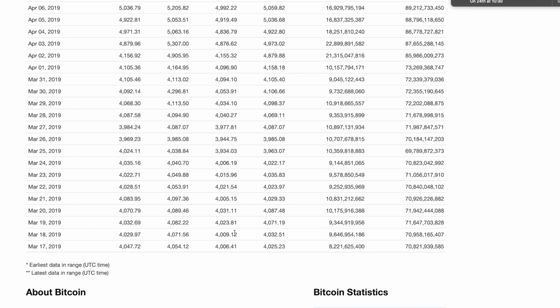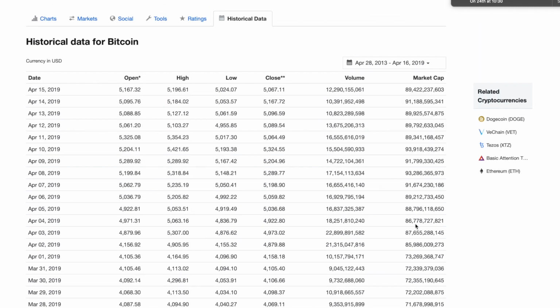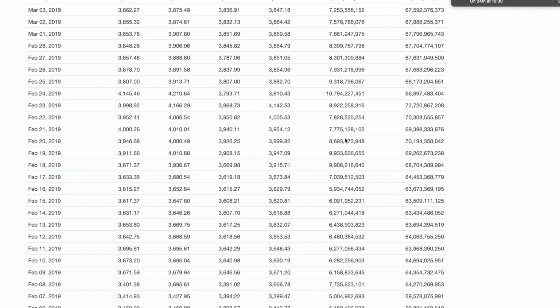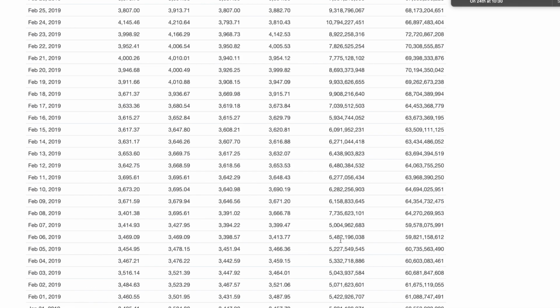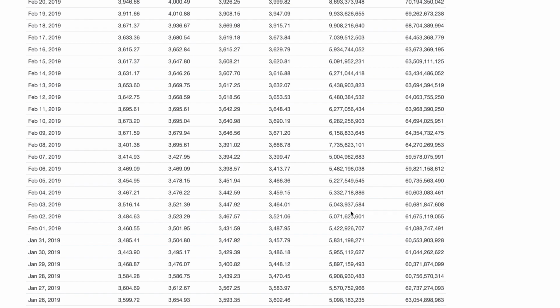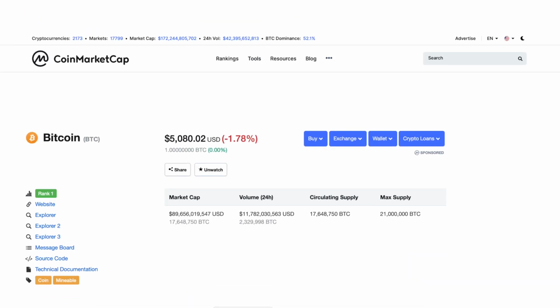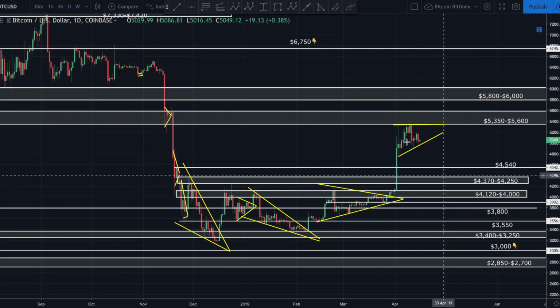We are still much higher than we were coming back to March 17th, where we were at 8 billion. But if we go back even prior to that, all the way back into February, we're at 5 billion, 6 billion, 7 billion was a good day. Really 5 billion was the average. So from the average of January and February, we're literally at double the volume. That's a good sign. Overall, volume has increased over the last couple months substantially.